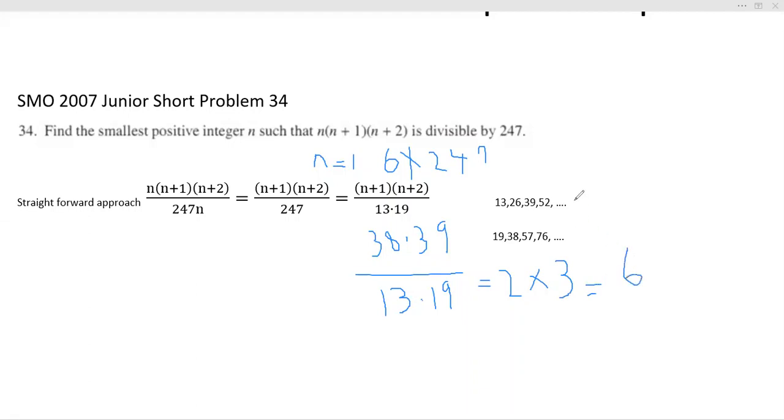Okay. So that's what we mean. In other words, for something to be divisible, 13 times 19 is the prime factorization. So for the original expression to be divisible, this would have to be a natural number. You can't get a proper fraction. You would have to get a natural number, and we did get a natural number of 6, right? Now the fact that it's equal to 6 is not really relevant, but what we do pick up right here is that n+1 is equal to 38. And of course, n+2 is 39.